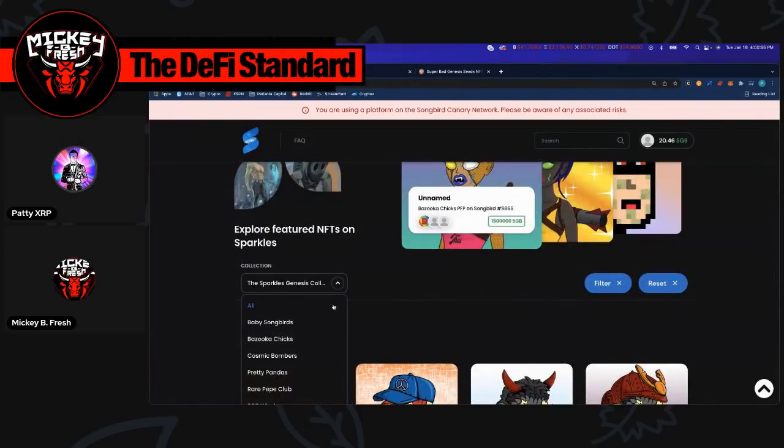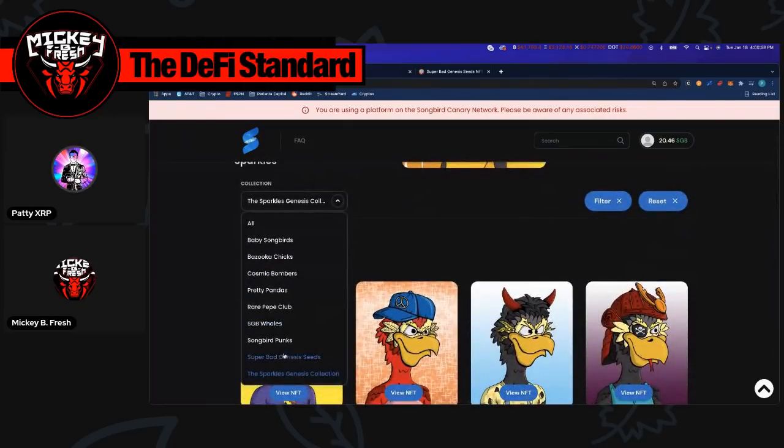So you can filter by collection. It looks like they have about 10 collections so far. The Sparkles Genesis collection is from the Sparkles team that they created. It gives you some early access to their metaverse project in the future. It also will give you an airdrop if you hold these NFTs. I don't know when the snapshot date is going to be, but to receive their native token, that will be on Flare Network. So that's pretty cool.